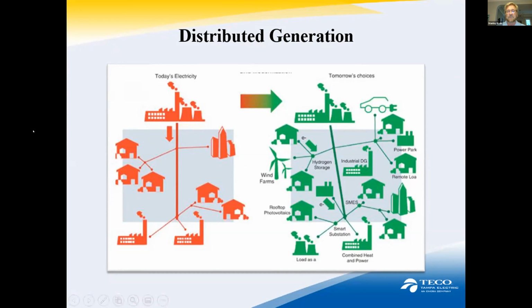With distributed generation, you might still have a large central plant, but then you have other areas where electricity is generated, like wind farms or solar, or there might be small scale generators that run on natural gas. But the electricity is produced much closer to the point that it's actually used. And so this is a much more efficient way to generate and distribute electricity, because as you probably know, when you generate electricity and then have to transmit it dozens or even hundreds of miles, there is a loss in efficiency.